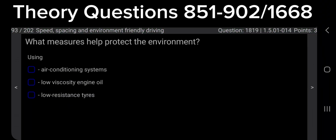What measures help protect the environment? Air conditioning systems. Low viscosity engine oil. Low resistance tires.